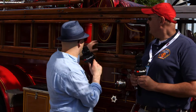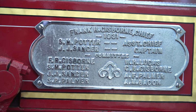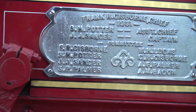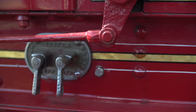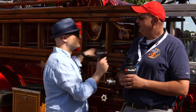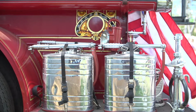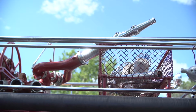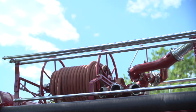Would firefighters hang off of this while it was going, like they do today still? Back in the day, this was only a two-seater, so if you had more than that, people rode on the tailboard in the back. They would hang on, much like a subway car, and they'd ride to a fire in that manner. Sometimes on the sides. Today they do it a little bit safer, but absolutely. And how big was the water reserve? This truck has a 750 gallon a minute pump. It does still pump, but the tank only has 250 gallons of water. Most of the trucks today carry between 500 and 1,000 gallons of water.